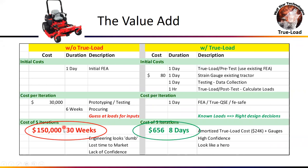So again, they were estimating this would have been $150,000 for 5 design iterations in 30 weeks. And we did this in 8 days and under $1,000 of amortized costs. So that's what you can do with TrueLoad, okay?